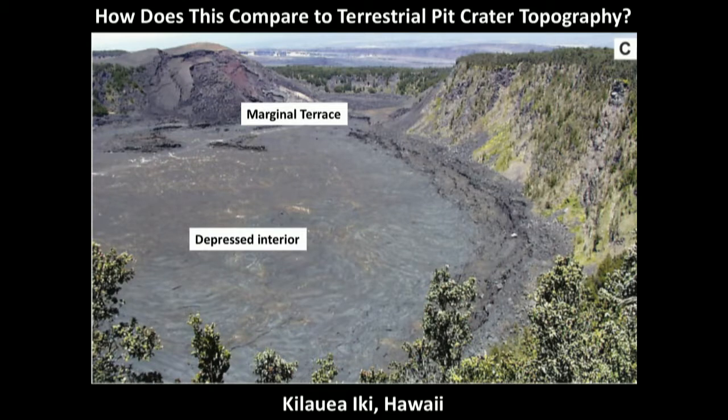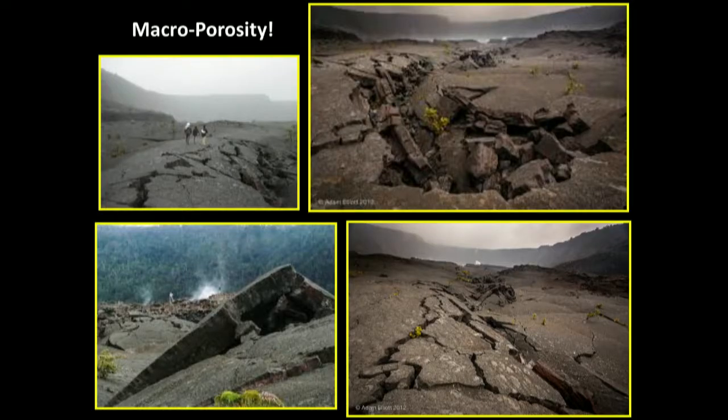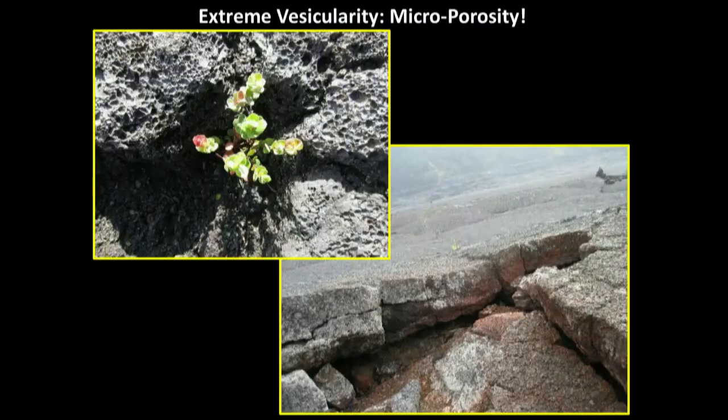Now, we can take a look at this one, much easier to get to, and think about what's going on in terms of the characteristic morphology. As you're walking across the floor of this, as many of us have done many times, you can see the characteristics. There's a macroporosity. The thermal boundary layer that's defining the top of the lava lake is deforming and modifying, so you're building up a lot of pore space, what I'll call macroporosity. You can see this here at the edges, throughout the base. You can see it on these little mounds, these almost wrinkle ridge-like features, tilted blocks. You can get down inside of those. They're almost lava caves in some cases. So macroporosity is important, okay? Lava drainage and thermal boundary layer draping cause a significant amount of macroporosity.